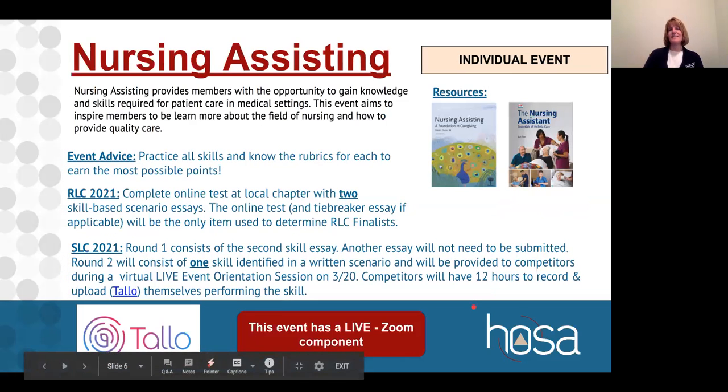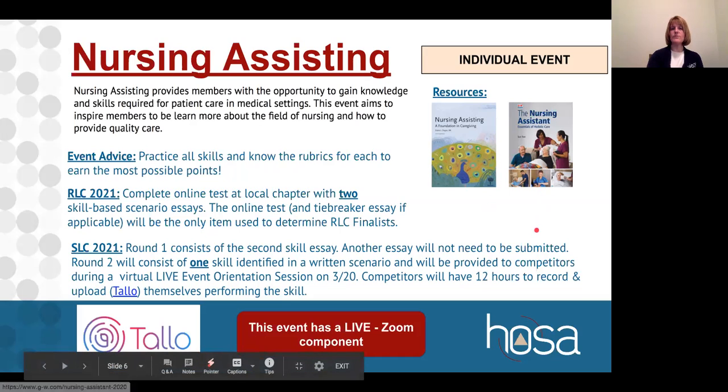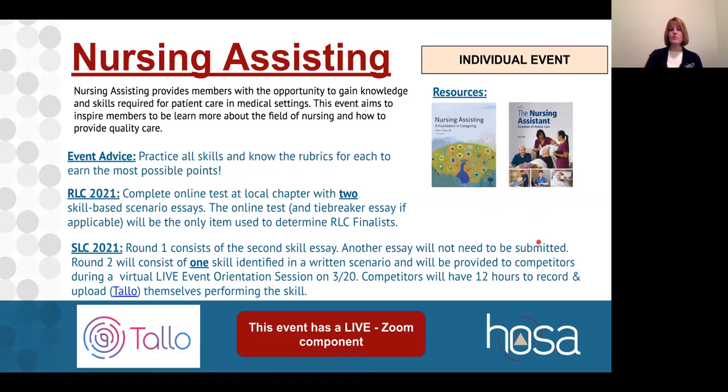Nursing assisting. This is an individual event, and it provides members with the opportunity to gain their knowledge and skills for patient care in a medical setting and inspire members to learn more about the field of nursing and how to provide quality care for their patients. You have 2 resources available for you for this event. You should be practicing all of your skills and know your rubrics in order to earn the most possible points.